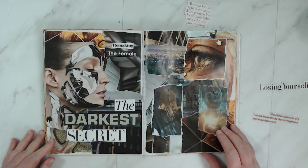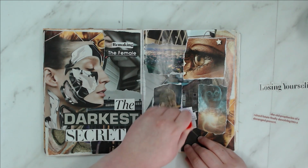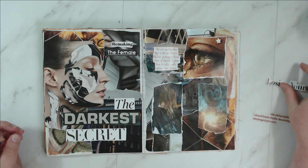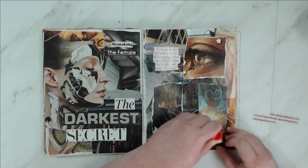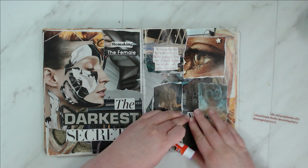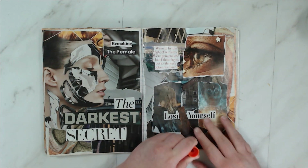And then when we start moving to the upper right there, it says we're in for the fight of our lives. We're going to lose a lot of those fights, but it's the only option we have. So I'm thinking this girl, the one with the eye up there, she sees what's going on. She can't do anything about it, but she knows she's going to fight. And then connecting these 2 images, the girl turned away and the X-ray type image, it says losing yourself, which makes sense with remaking the female, because you're not going to be who you started.